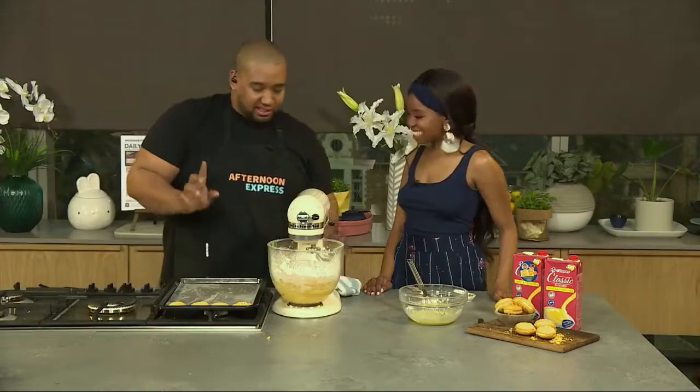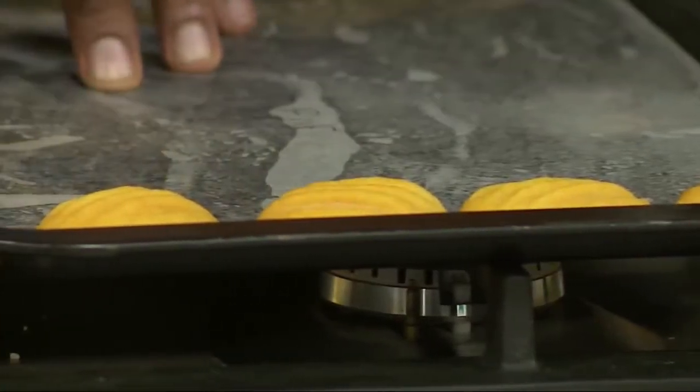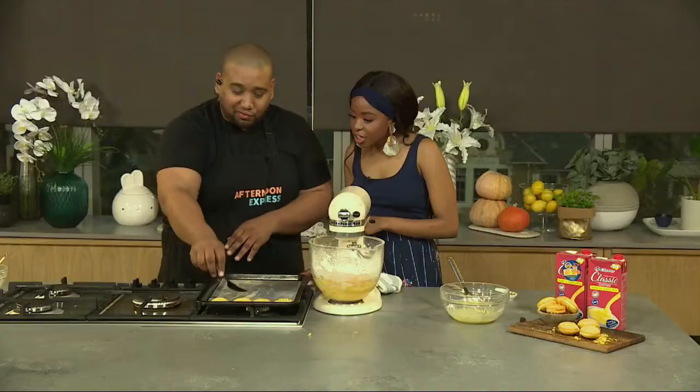Yeah. So look at these biscuits. Super easy, like you said, to put together. The signature thing is you have to get your fork. Okay. And before you put it in the oven, you just press it down. That's that signature fork pattern on there. That's how they make those cute little patterns.